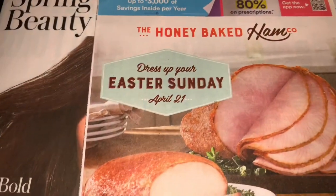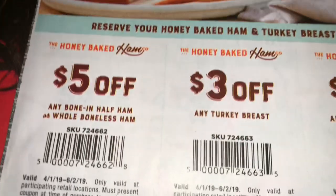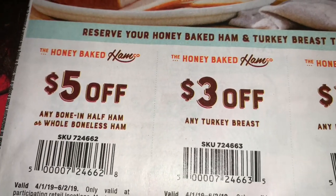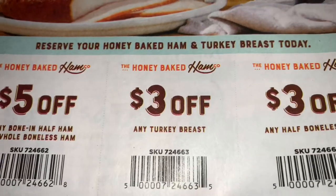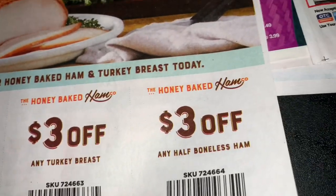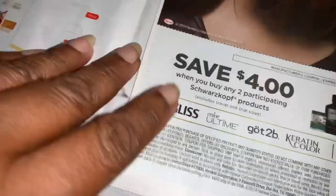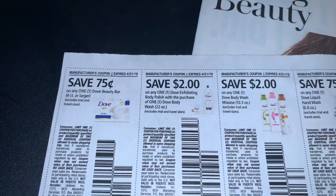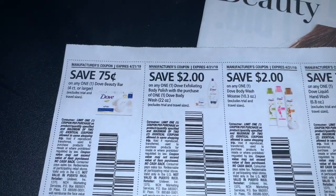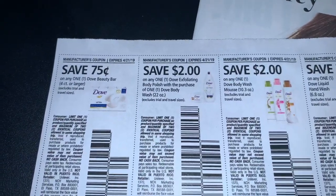Okay, who eats Honey Baked Ham? Ooh, look at that ham and that turkey. They got $5 off of any bone-in half ham or whole boneless ham, $3 off a turkey breast, $3 off a half boneless ham. Ooh-wee. Oh, y'all, here we got some more. We're going to see who got this on sale. 75 cents off of the Dove Beauty Bar. That's the soap. $2 off of the body wash or the body scrub.